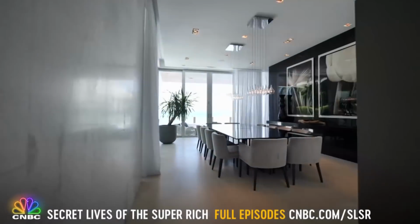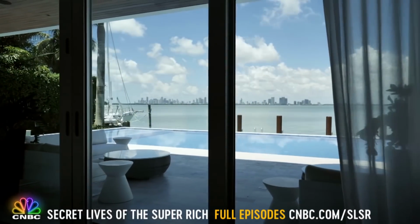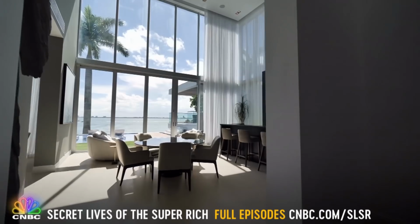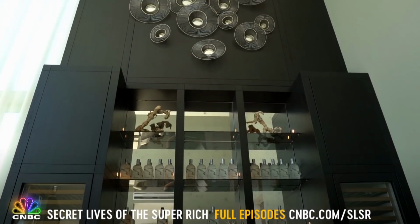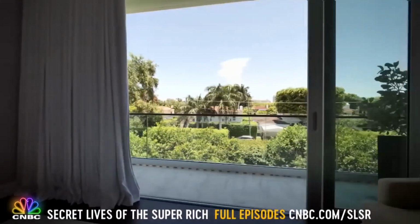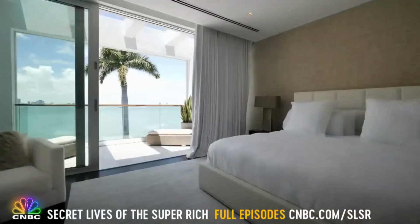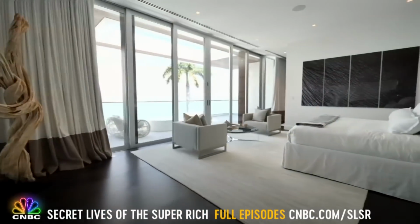And every inch of the tropical estate takes full advantage of those expansive crystal blue views. From the lavish living room to the luxe lounge where you can drink in the sights while drinking a cocktail at the custom 45-foot bar. The entire house was built with sliding retractable doors, so it really enhances the exposure. And the massive master suite is no different.